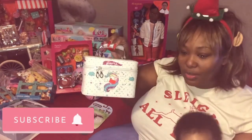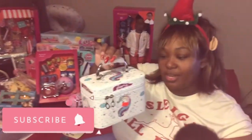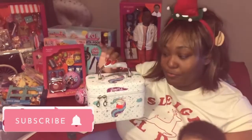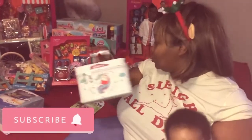She got this little, oh, I didn't bring the jewelry over. I'll record that separate. So she got this little box that she can put her little knickknacks in, whatever she wants to do with it. She is getting a couple pieces of jewelry for Christmas, so maybe she can put her jewelry in this, or maybe her little pieces from her LOLs. I'm not sure.